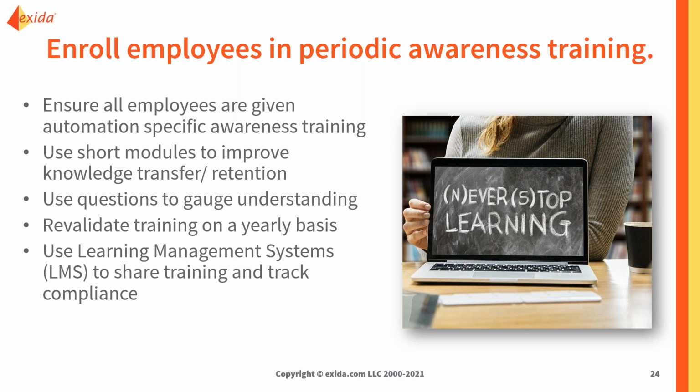And we're also seeing that many organizations are using their learning management systems, or LMSs, to organize that training, to share it with employees who need to take it, as well as to track compliance with policies and track completion of who has gone through and done the training to date. All of those can really help with the effectiveness of the training and make sure it's rolled out effectively.